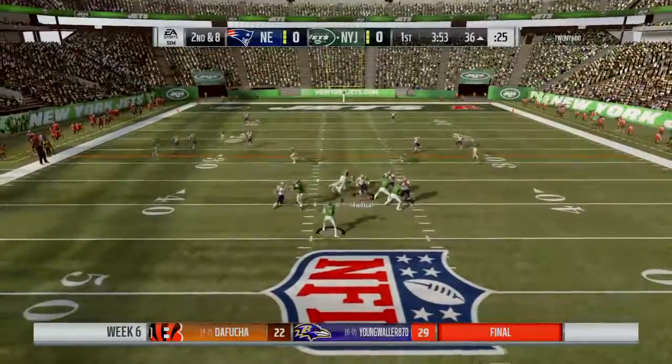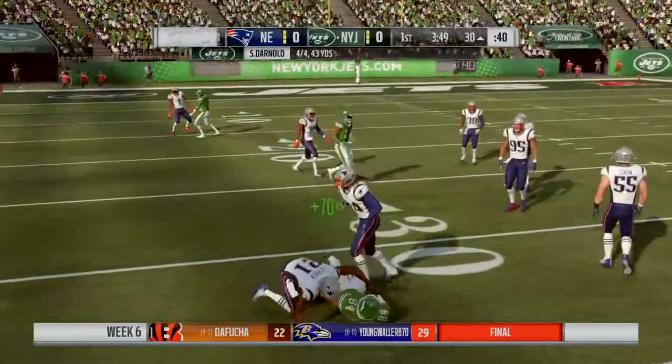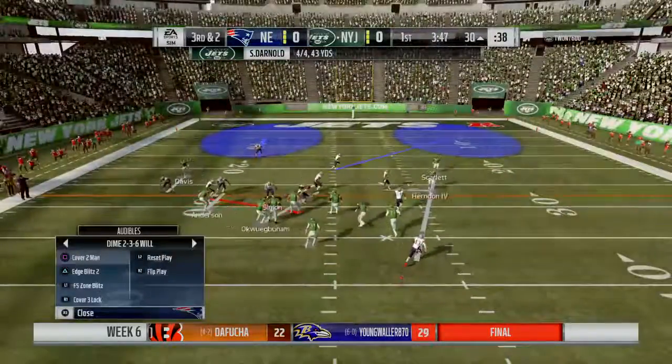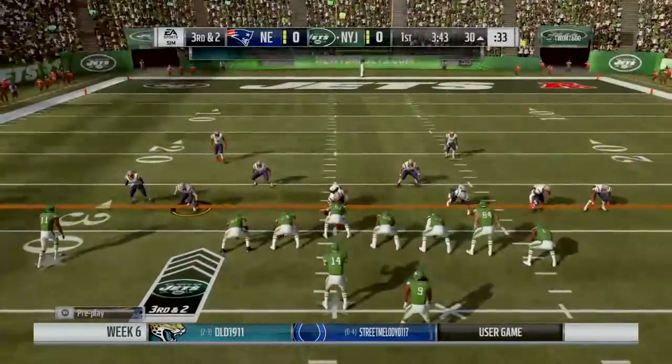Here's Darnold now on second down. And a quick throw here, that's complete. Gave a glimpse of his power that time. And then brought down at the 30. 6 yards is the pickup, and that'll lead to a third down.